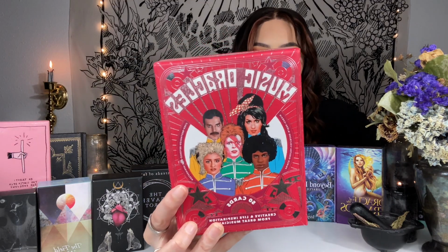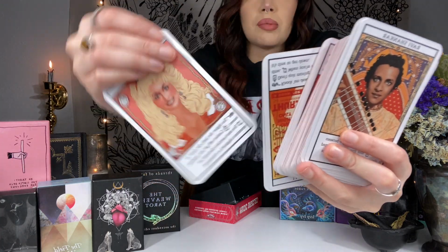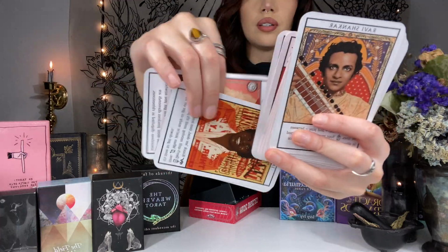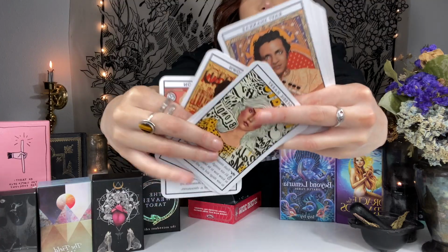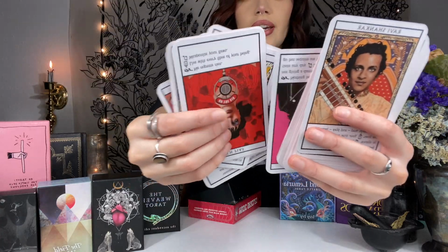We have the musical oracles, which, like this deck, love this deck. Again, I don't use this deck very often. I usually use it when I'm doing like a what do they look like type of reading. I don't know how I would incorporate this into a personal reading, but if you guys like music and you're into especially like old music or music from not this time, then I think this deck is really great.